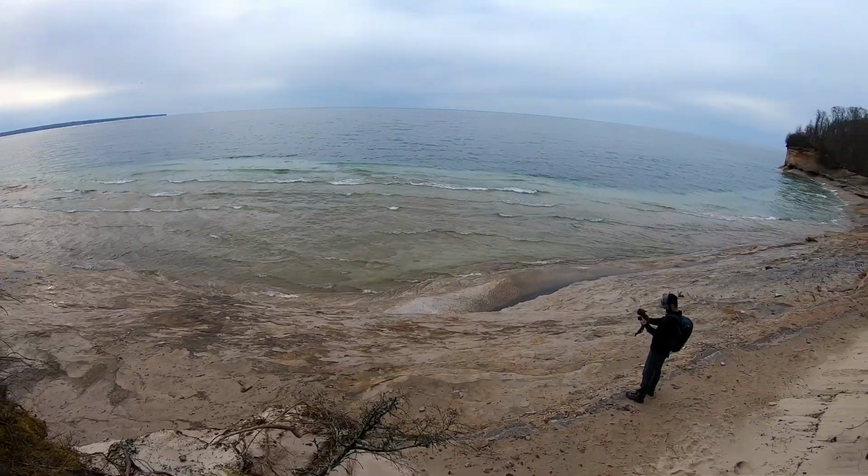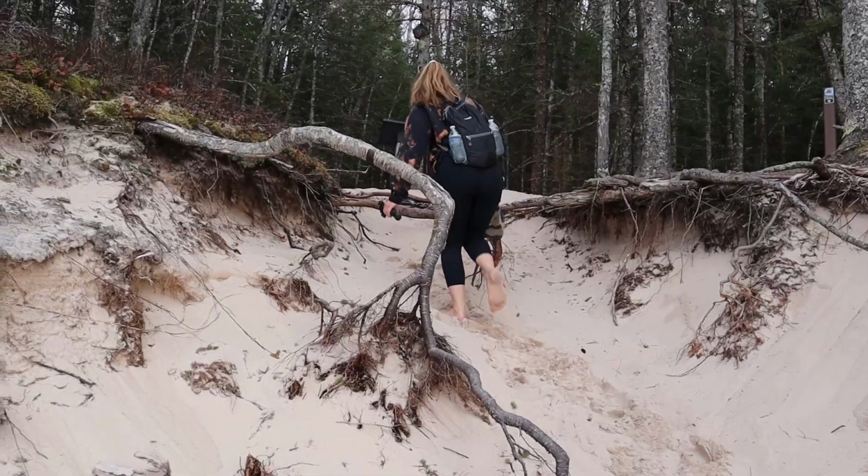Feels good to just sit here. We only have a little bit of sunlight left and so we want to try to hike up to the next little lookout so we have enough time to hike back to our car, not in the dark, hopefully. It's gonna be in the dark. It's totally gonna be in the dark. I'm hoping not. We brought our headlamps just in case.